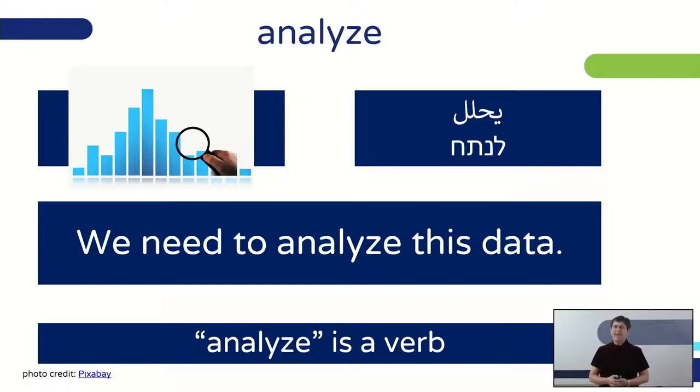Analyze. Analyze is the process of looking very carefully at what we've got. Sample sentence, we need to analyze this data. In the picture, we can see someone using a magnifying glass to look very closely at the data in the chart in the background. So analyze is a verb to do the action. What you get out of the action of analyze is an analysis. The verb and the noun are similar, but a bit different.